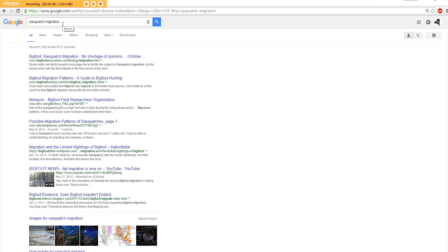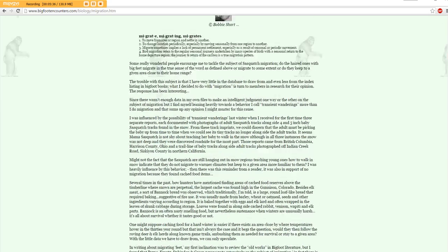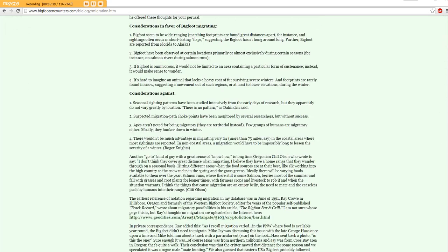So what we're trying to do is put together an interactive map of sightings all over the U.S. to see if there's a migration. But what I keyed in on was the encounters section. Relative to Sasquatch migration here, Bobby Short actually writes this. No shortage of opinions. If you go to BigfootEncounters.com, it's actually a pretty good article if you're trying to tie migration, like other animals that we know do, to migration of Bigfoot.